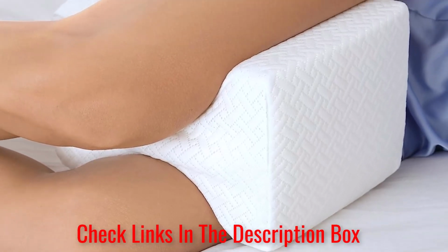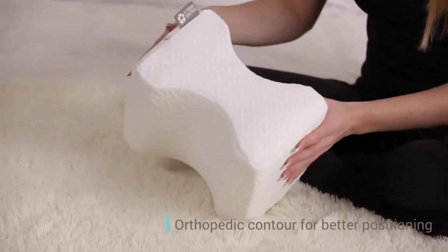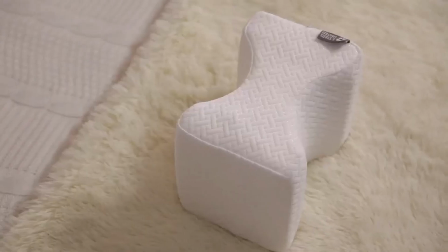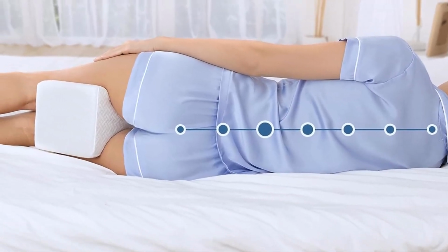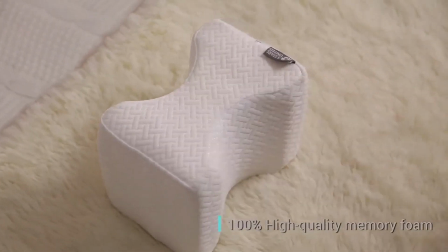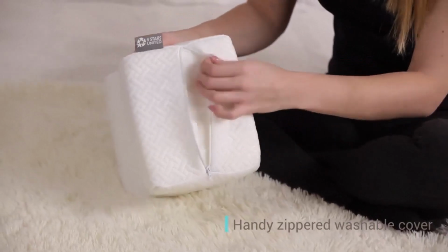The uniquely designed shape provides optimal support when you're sleeping on your side, allowing the upper and lower knees to remain separated with the correct spacing between them. What we like about it: takes away most people's knee pain. Helps side sleepers reduce hip pain. Can easily be washed as needed. What we don't like about it: not enough padding in the middle.